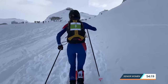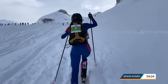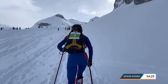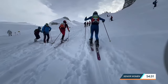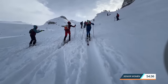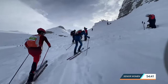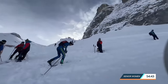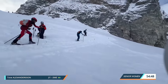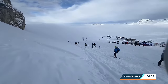Sorry, Leo. Yeah, we could see the French coach that was at the side of the track. He's giving some information about the gap she has on Tove Alexandersen, also the gap she has on the third, Ana Alonso. And these indications are quite helpful for the athlete because you need to be concentrated and not look back or too much in front because it will be quite complicated for your mental if you do so. So the coach is giving some important information to the athlete.